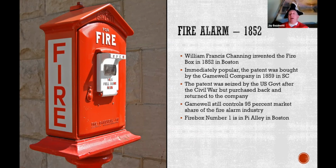That company was in South Carolina. The government seized it from South Carolina after the Civil War, but they bought it back. They still control 95% of the fire alarm industry. And Firebox #1 is in Pie Alley in Boston. You can still see it.